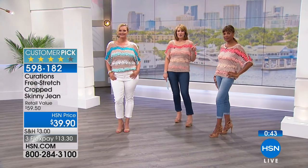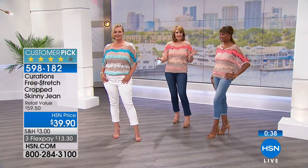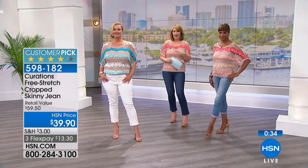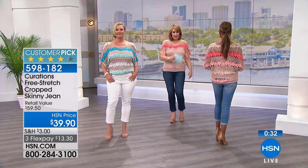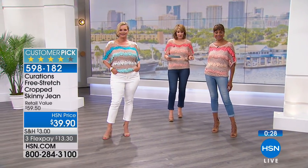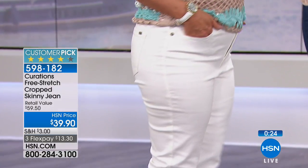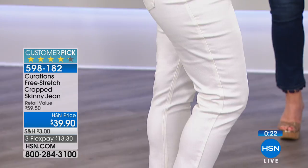There you go. Look at that. So there is a raincoat coming up. Stay tuned for that one. But to your point, these are the pieces that you can rely on to help you pull your look, pull your wardrobe together, no matter what is on your agenda that day. But everybody needs great little jeans. And the Curations jean is a beautiful fit. I love the way they fit. They're a modern fit. They look really cool. They're very, very figure flattering, which, of course, we all love.